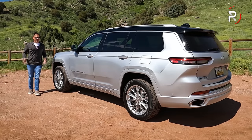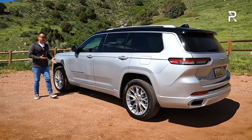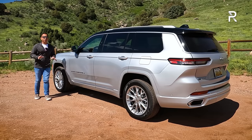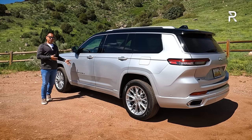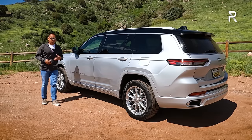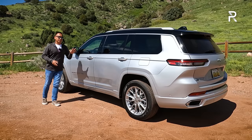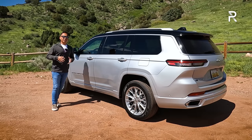So after spending the last few days here with the 2023 Jeep Grand Cherokee L, I am reminded why I really liked this vehicle when I first drove it about 2 years ago when Jeep first introduced the L. Remember, they introduced the L first, and then they introduced the two-row model. In terms of being a family vehicle, there's obviously plenty of space in this vehicle. The second row is middle of the class in terms of space. The third row also is a little bit on the lower end.